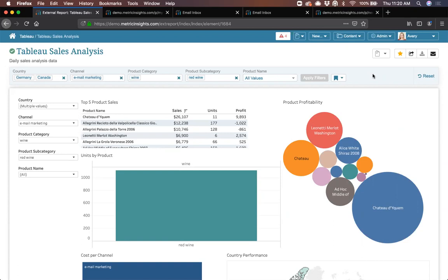So through the portal, you see that you can start to remove, or solve, this game of hide and seek for users. They don't have to go to different tools to access different pieces of content. It's all in one place. It's driven by their permissions, and it's driven by the data that they're interested in looking at every day.